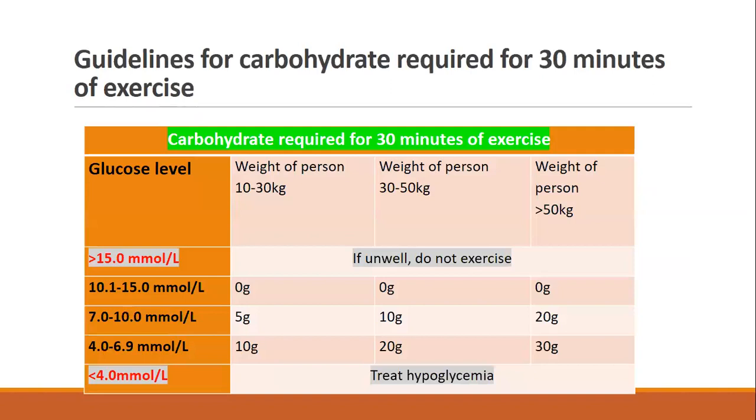So some of the guidelines for carbohydrates required for 30 minutes of exercise. This side we have glucose levels, the weight of the person. So if we start with the highest, if the blood glucose levels are above 15 and the weight of that person is 10 to 30, 30 to 50, more than 50 kg, if they are feeling unwell, kindly let's advise this patient not to exercise. But if the sugars are between 10 and 15, we don't need an extra carbohydrate. So we have 0 grams.